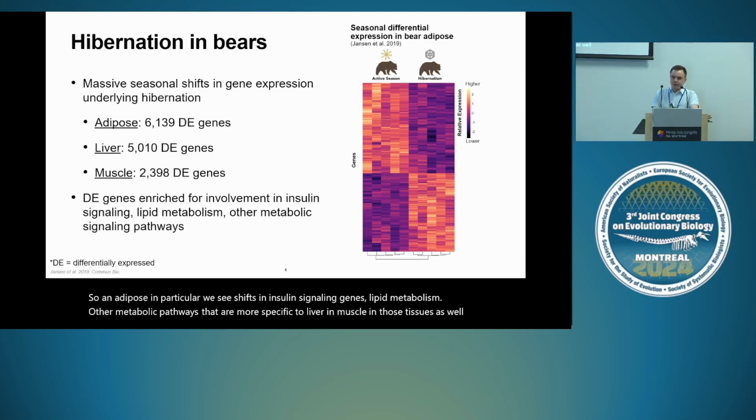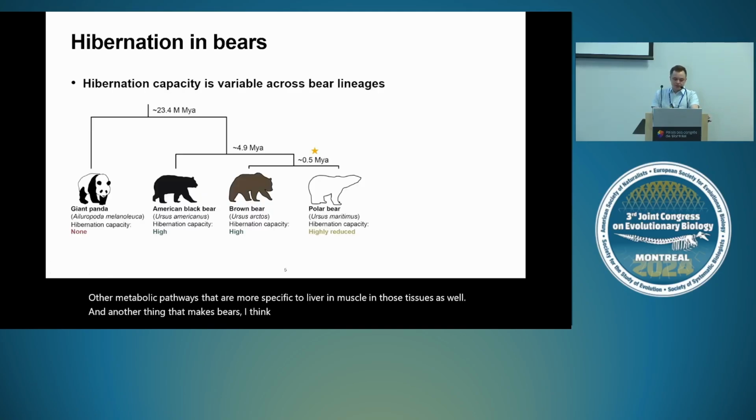And another thing that makes bears, I think, a particularly interesting system is that, similar to the mammal-wide tree, hibernation is variable within bears.